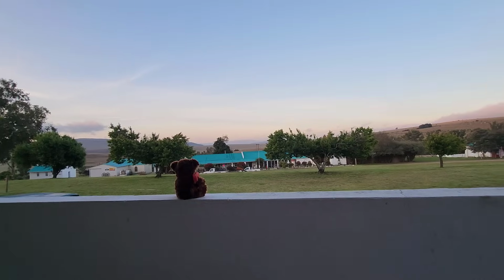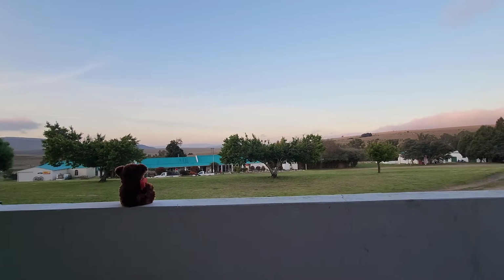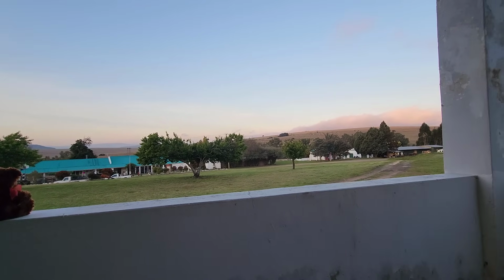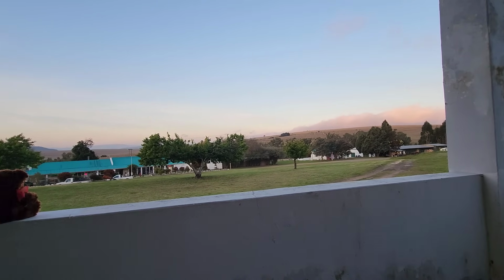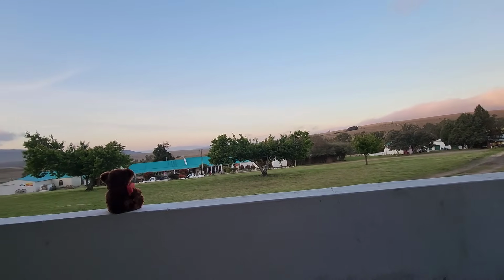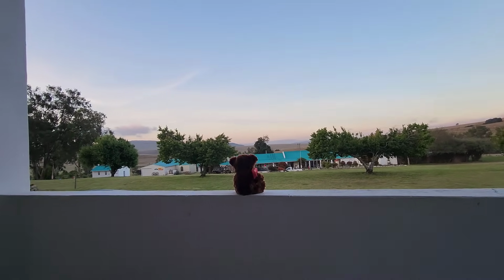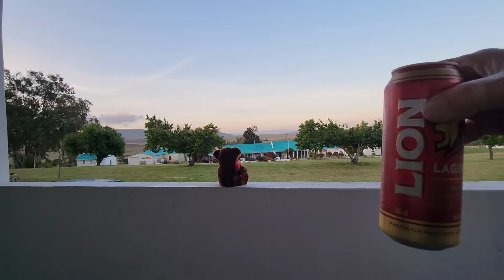The three dust bugs are sitting on the stoep here in Thomas River, enjoying the view. My very own stoep in Thomas River. And we're having a sundowner. Life doesn't get much better than this. Cheers.